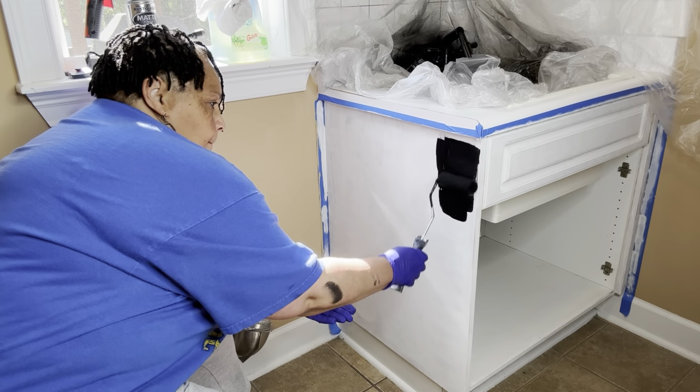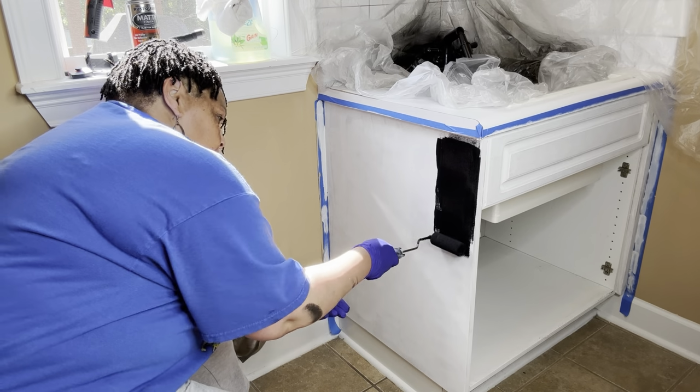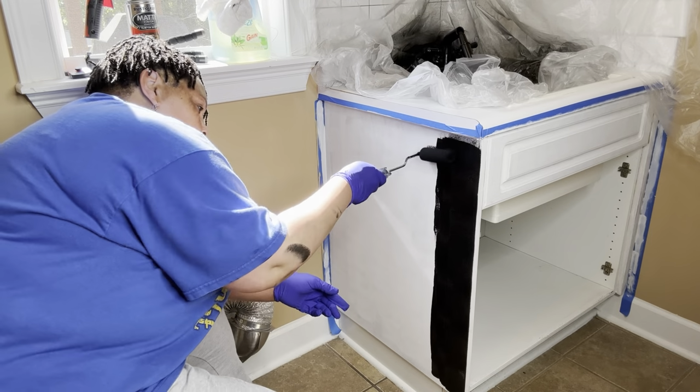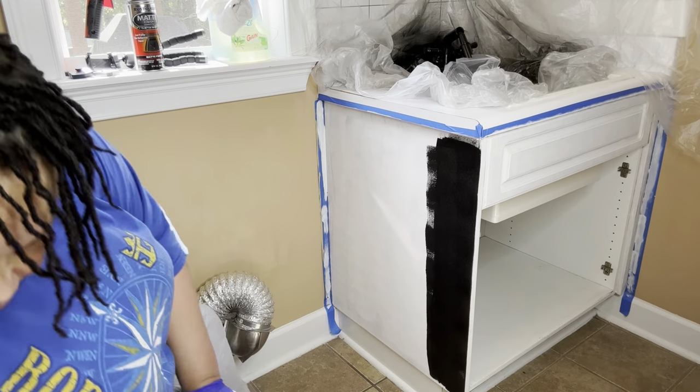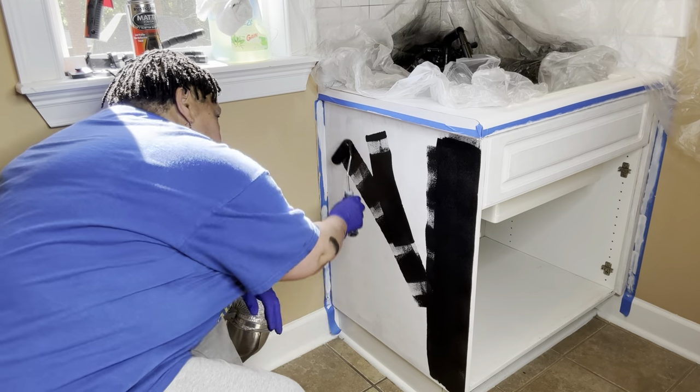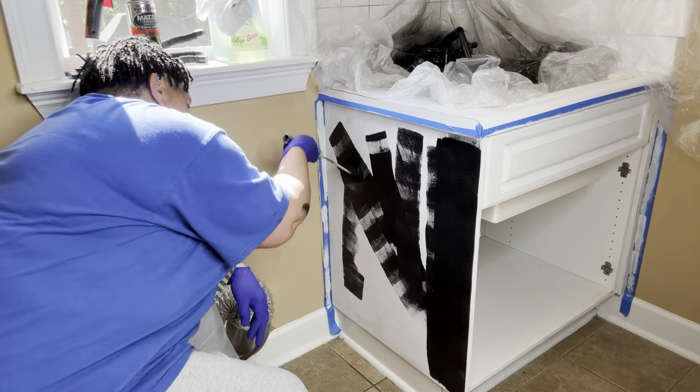After I finished painting the upper cabinets, I looked at the faucet and realized it really doesn't need another coat. It coated very well, and I don't want to overspray it and mess it up. It looks good to me, so I'm going to rock with it the way it is right now.